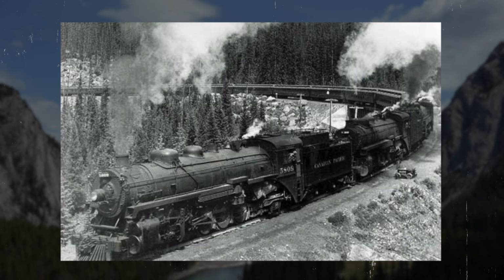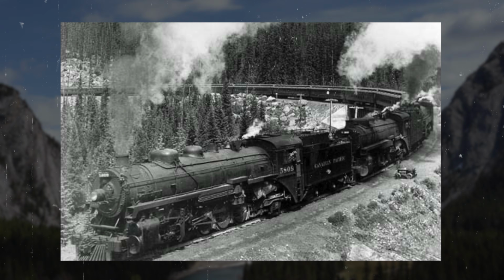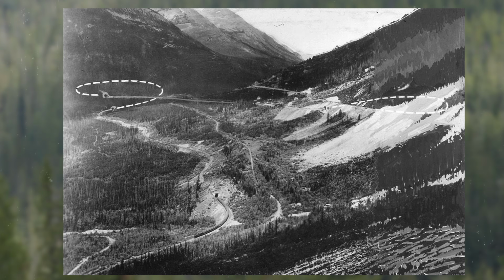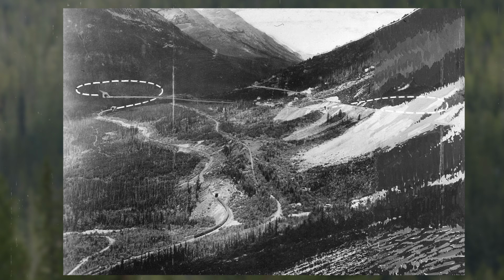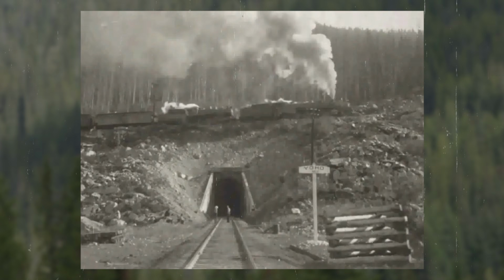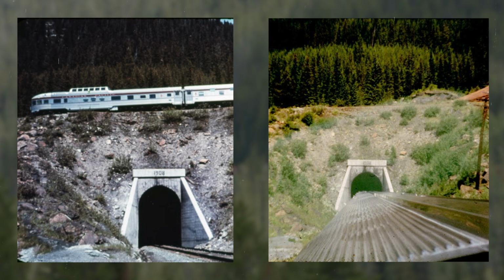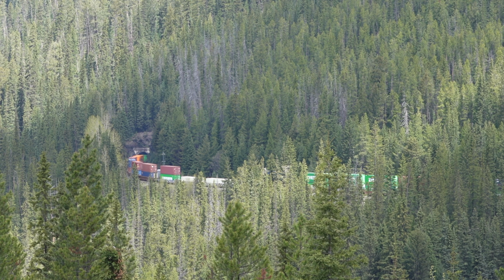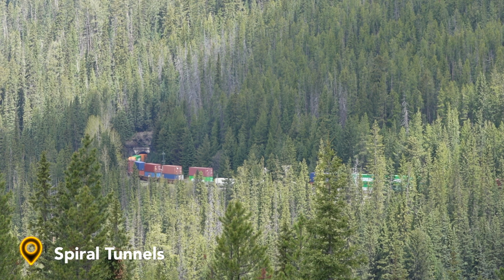Now, the trains would run this route from 1886 until 1909. That was until the spiral tunnels were completed, which were a pair of massive figure-8 looping tracks blasted through two mountains and would reduce the grade from 4.4% to a manageable 2%. And there's not a lot of trains that do come through here, but today we were super lucky. And although the trees do obscure much of the view, if you time it right like we did today, you can actually watch a single train looping back over itself, with the front exiting the lower tunnel, while the tail end still waits to enter the upper tunnel.